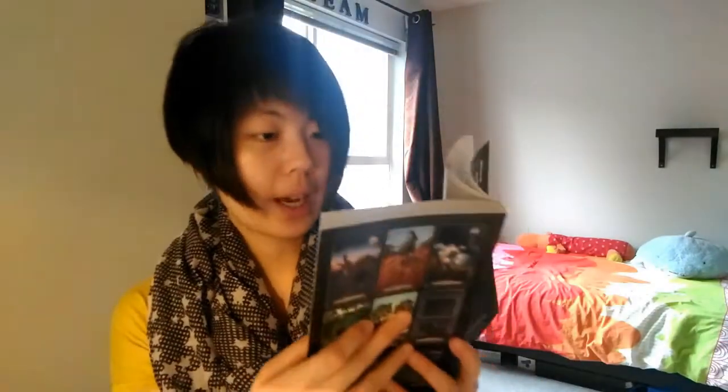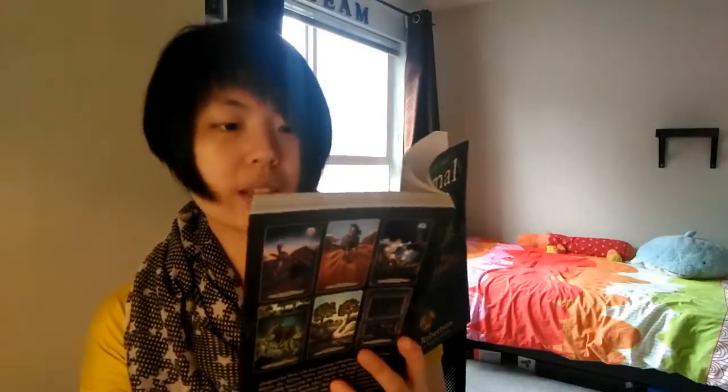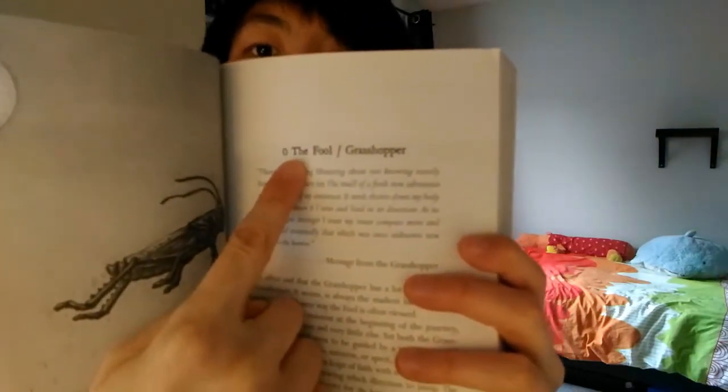Okay, so this is how it's laid out. The first one is the Fool. I think that is a grasshopper. Yes, it is a grasshopper. So it gives you the Fool, or just the traditional card, and then it tells you what animal it is, and then it has a little passage. Oh, what the message is from the grasshopper. I guess the message is from the animal totem. So this explains a bit about the Fool and how it's related to the grasshopper. Okay, well, leap of faith, I guess, or just that leap.